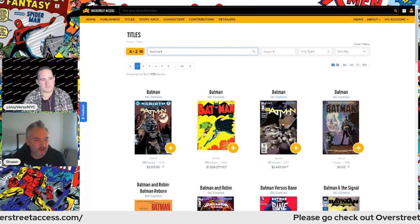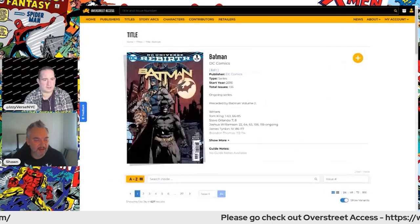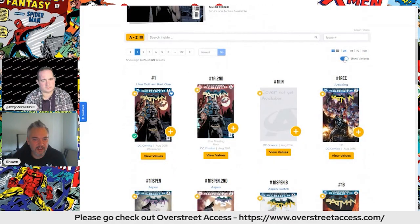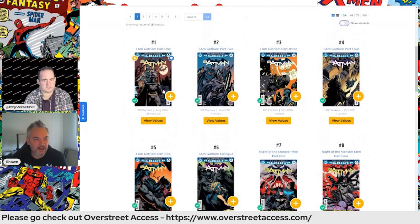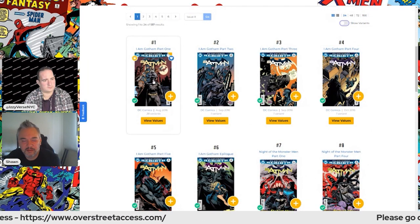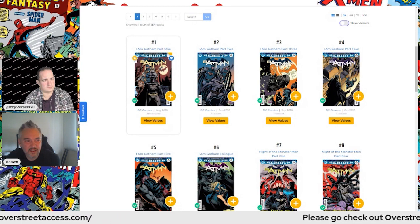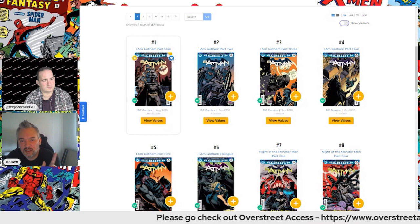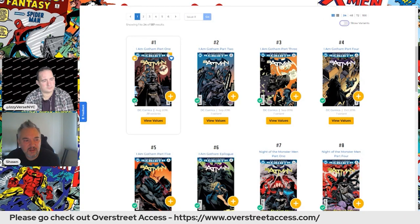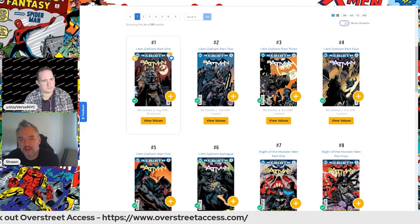So if we wanted to, I'm going to take a look at Batman here. I'm going to turn off variants just to clean up the noise a little bit. Now you see everywhere I see Batman number one from Rebirth here, you'll notice that there's a key issue icon. There's a blue heart that tells me that this is already existing on my want list. And this shows that it's in at least one of my collections.